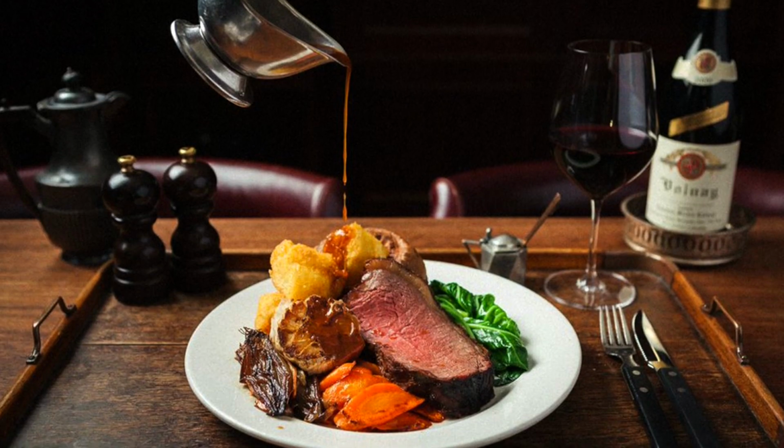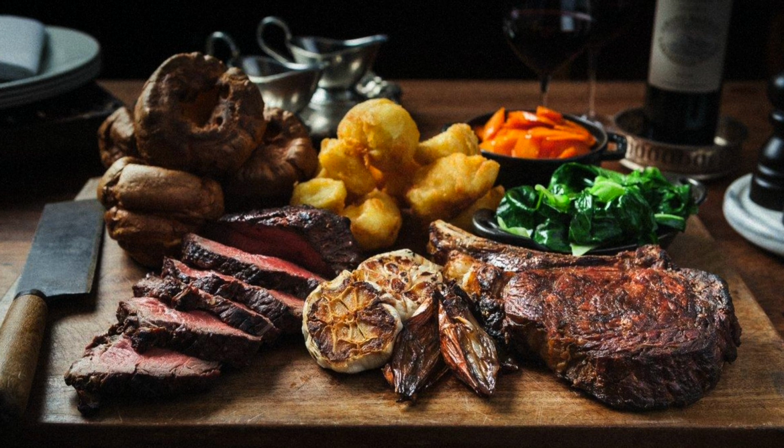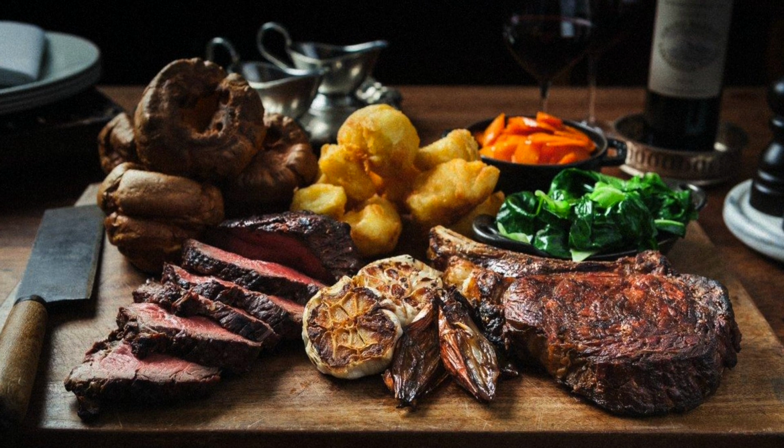So after we finished up at afternoon tea, we toured around a little bit more, and then we went to a Sunday roast. This is a must-do when you're in London if you're there on a Sunday. It's a great feast. Go there in the late afternoon and get a big dinner here. It's one of their most famous traditions, so I highly recommend you participate in it.